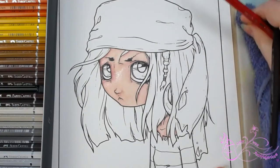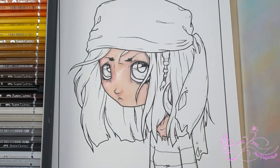Let the skin dry for a minute. I'll come back in and we'll do some more darker color because we've lost a little bit. I'm going to go with some dark red, I think, first. Maybe I should add some... Yeah, let's go with dark red.